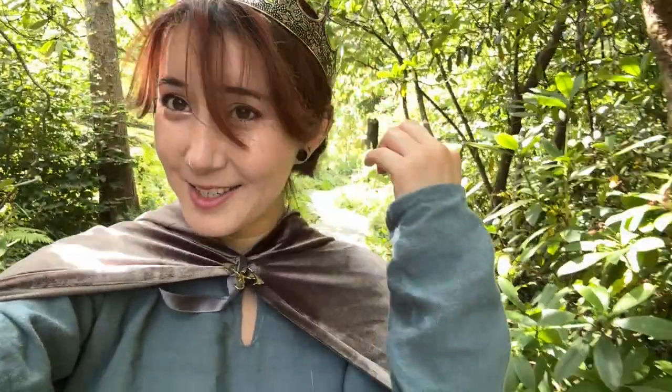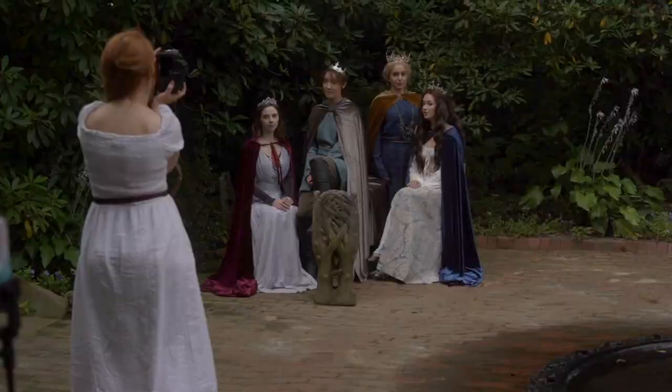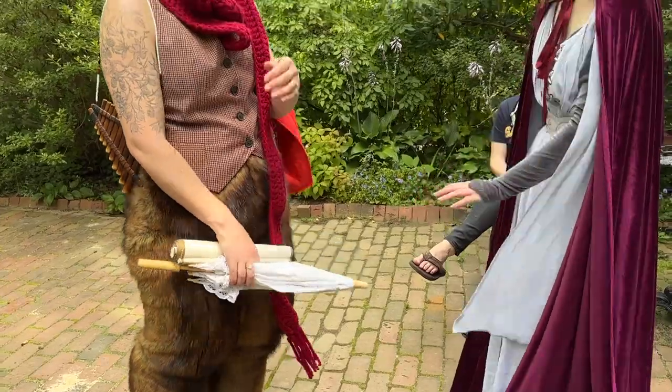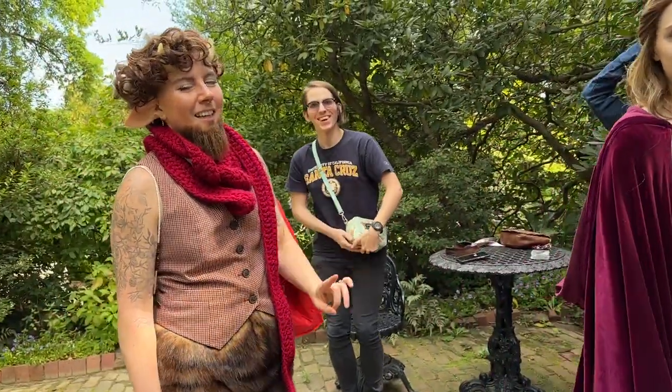Shooting our Narnia stuff. I'm Edmund. My hair is too bright for this. I should have just left it dark, but oh well. Figuring out where to go. Look at those leggies. You look like you're gonna die in like 20 minutes. I probably will.